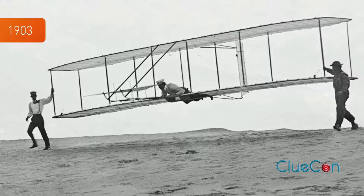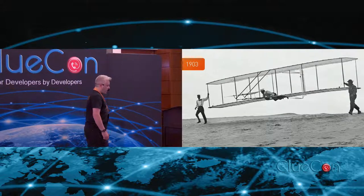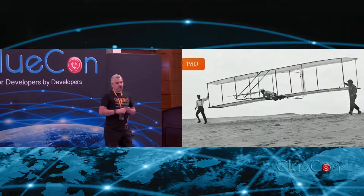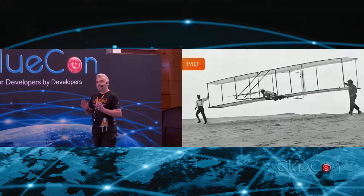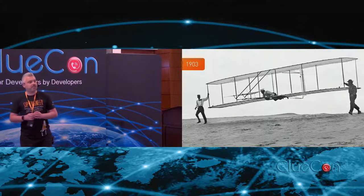By contrast, there was a very well-funded character, funded by the War Department, called Samuel Pierpont Langley, who was followed around the country by the press corps, very interested in what he was trying to achieve. Now, he was approaching things in a different way to the Wright brothers. He was trying to fly with raw power. He thought the fact his plane wouldn't stay in the air was because his engine wasn't big enough. He just needed more power to keep it up there.